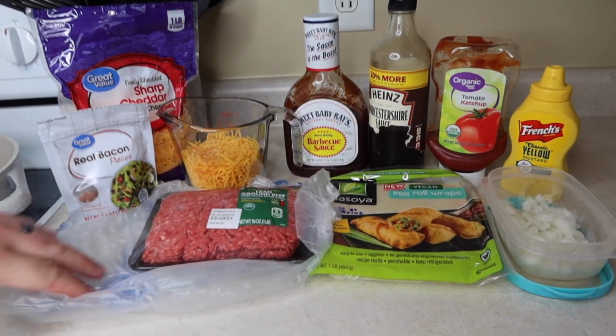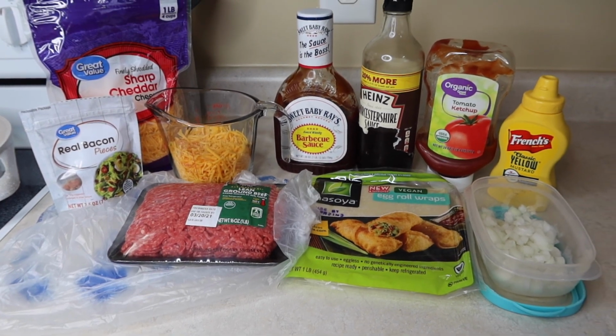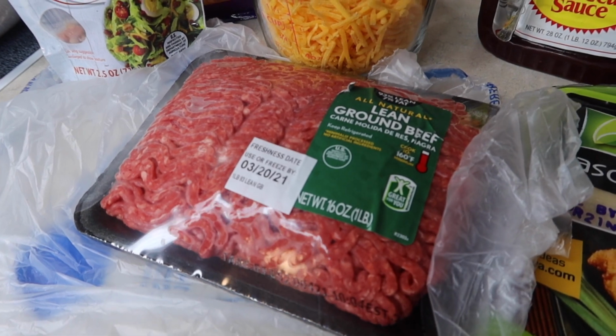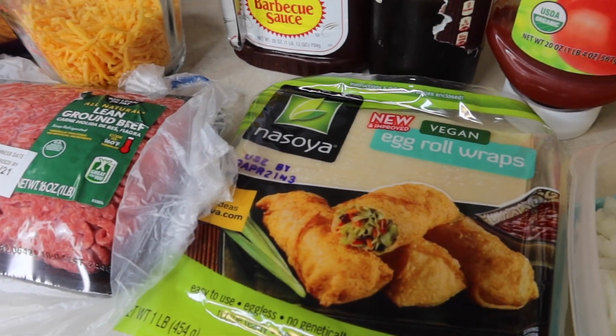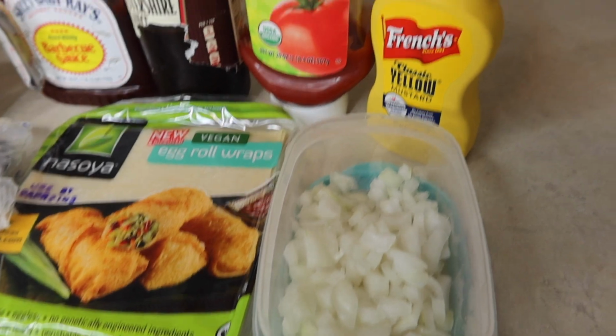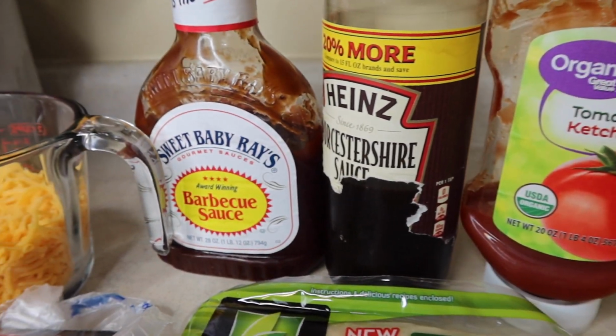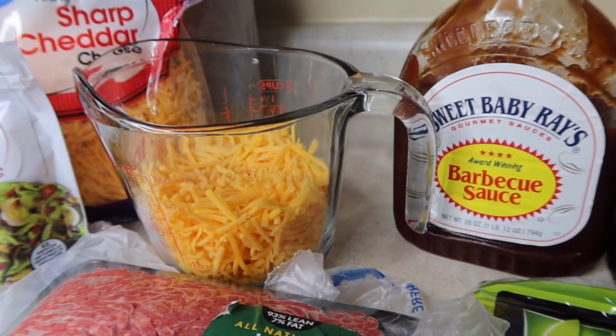Next up, we've got some bacon cheeseburger roll-ups. These were another very simple meal to put together. We've got a pound of lean ground beef. I did some bacon pieces. We have these egg roll wraps, some chopped up onion, mustard, ketchup, Worcestershire sauce, barbecue sauce, and some shredded cheese.